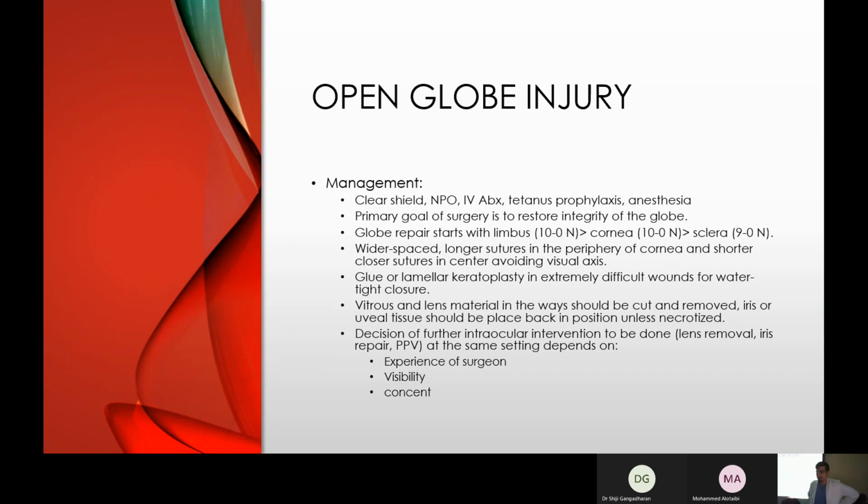Why is it important, as Dr. Omar nicely mentioned, if there is a sickle cell or no sickle cell patient with a high IOP? Why is it important to differentiate, and why should we look at the sickle cell patient?